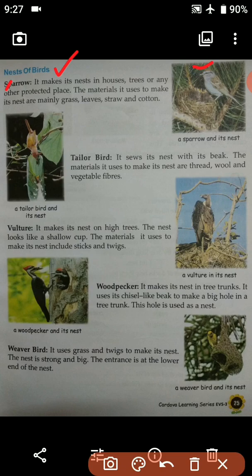It makes its nest in houses, trees or any other protected place. So students, the sparrow will always make its nest in a house or tree or in any other protected place. So house, tree, these are also protected places. Similarly, it also searches for different protected places in order to make its nest.